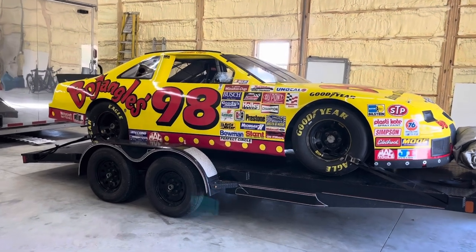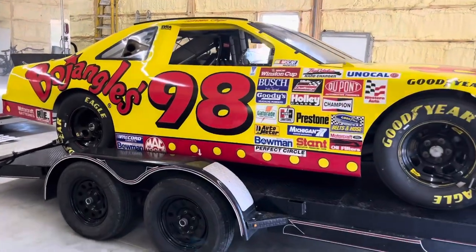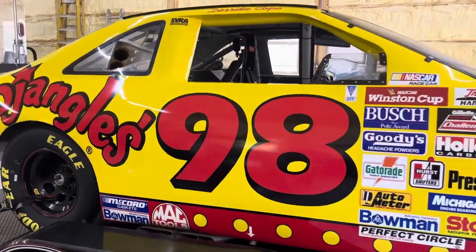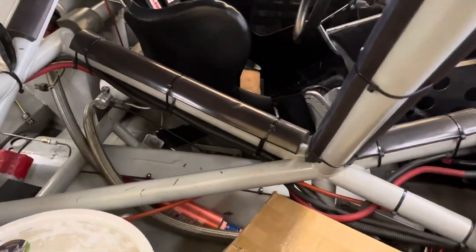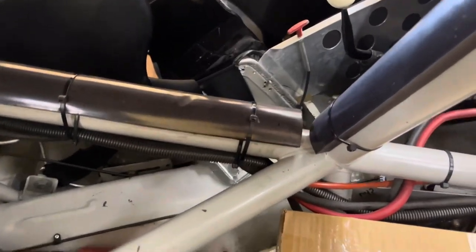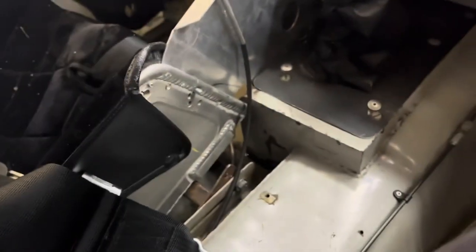Okay, we got everything loaded up, and I cannot tell you how excited I am to have this car. As you can see, it is super clean inside. And I want to show you something that's really, really neat. If you look over here, it's going to be hard to see. Let me go up there. If you can make that out, that says Cale Yarborough. He actually signed the shifter plate on the car.